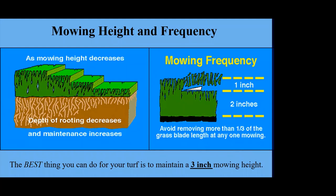So if you keep cutting your lawn at a very low height, as soon as you cut it, the roots break off as well. And then when the roots are so close to the surface, that's when insects, disease, heat stress, cold, everything hits the turf, and then you get all these different diseases and insects.